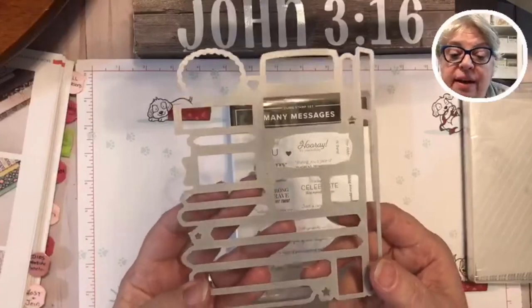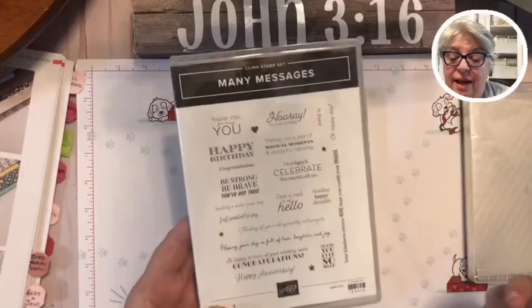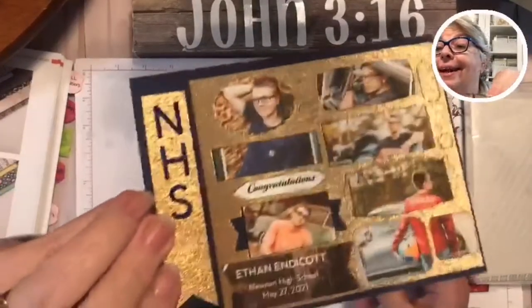Y'all know, I love making something out of nothing. And to me, when I first saw it in the catalog, I was like, I just don't need to do all that. So I didn't.